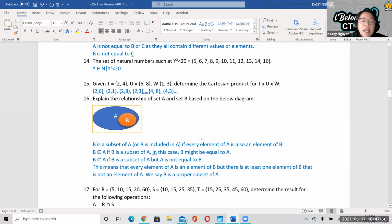All right. So for 16, explain the relationship of set A and set B given the Venn diagram. So you are looking at the universe as the rectangle. B is a subset of A, and A is a set in the universe. So you can say B is a subset of A, or B is included in A. That means that every element of B is also an element of A. So B can have 1, 2, 3, 4, and that means that A also has 1, 2, 3, 4.